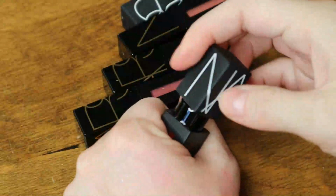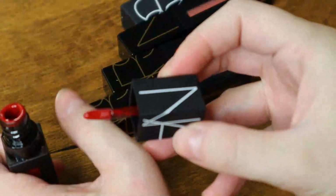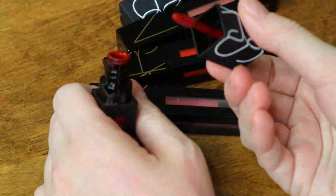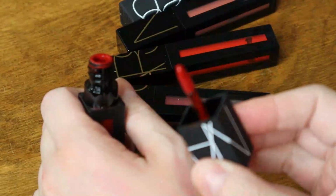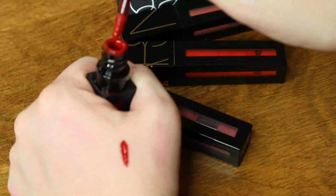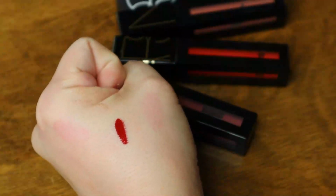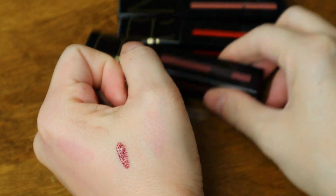First things first, the applicators on these are genius. They are just these little tiny nub applicators, but they are so perfect because you get a beautiful line outside your lip by using the tip, but you can also put it on its side and get some full swipe coverage. I love these. They are super pigmented. The colors are gorgeous. They are so, so comfortable. They dry down completely. Oh my goodness. I just love these so much.